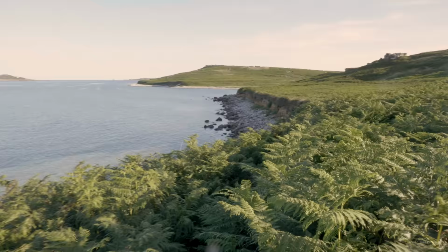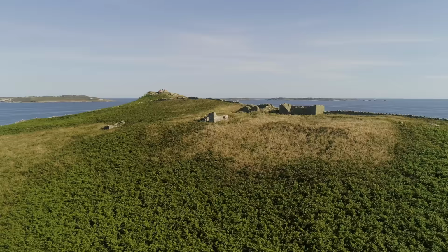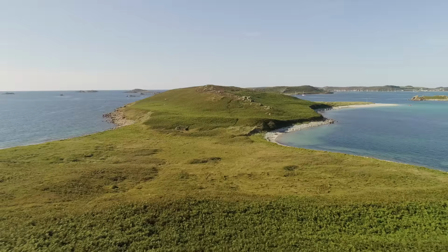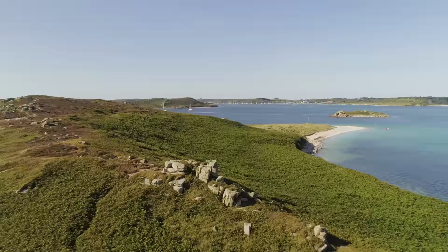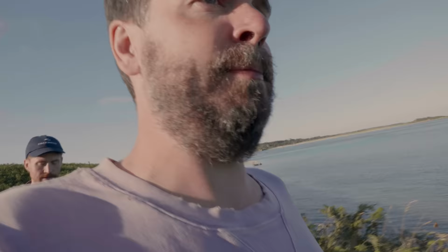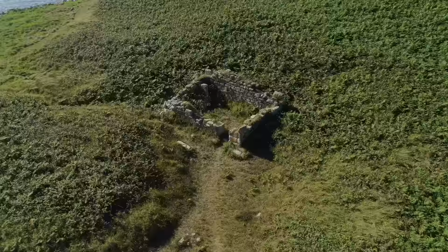So this island is called Sampson, and it's one of the uninhabited islands. It was inhabited up until the 1850s. A local landowner decided he didn't want anyone to live there because he wanted to build a deer park. He persuaded everybody to leave. Then the deer park failed because the deer did not stay within the fence, but the fence is still here, and actually all of the old buildings are still here. So did the deer just swim away? Well, obviously the deer stayed on the island, didn't they?